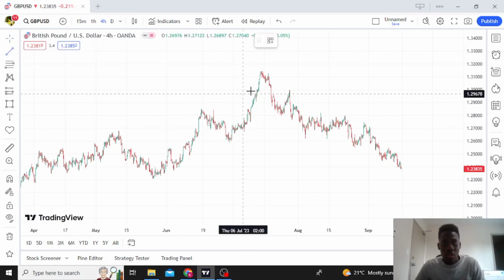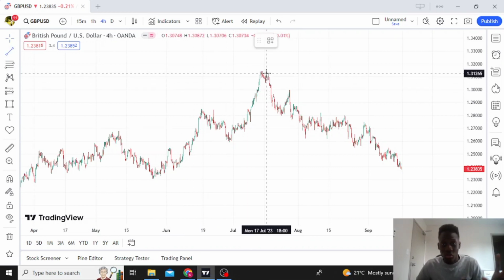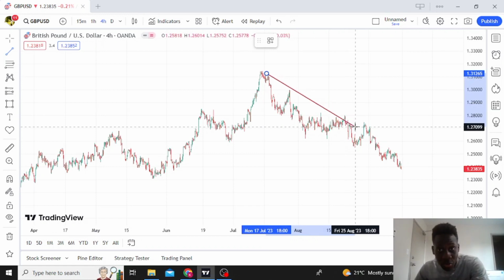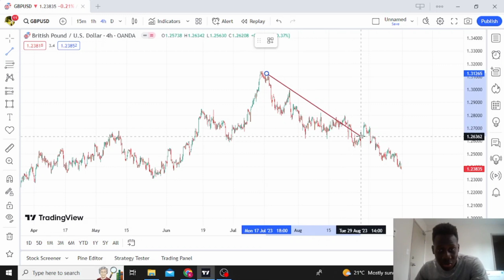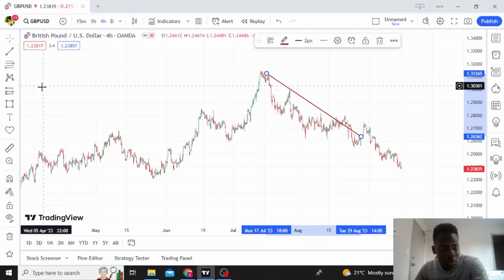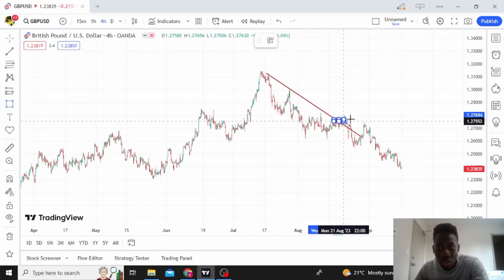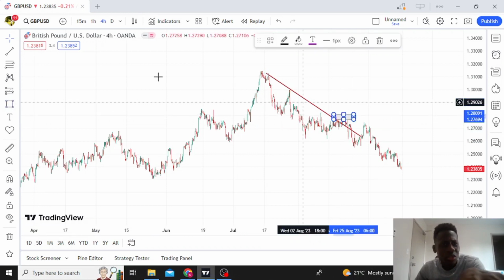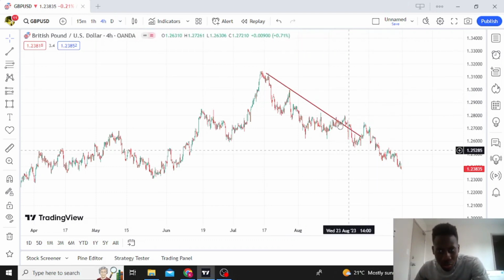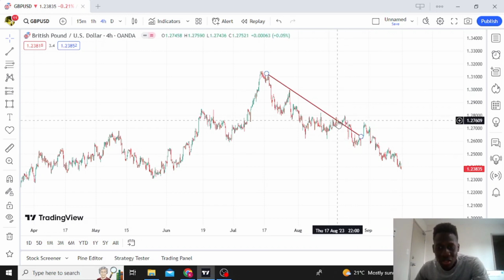For example, now I know the market is selling. Market structure: I want to use my trend line too. First peak, this will be my second peak, then the third peak, where I'll now go in for a short around somewhere here in the 4 hour time frame. I'll teach you about time frame analysis later, but I just want to show you my strategy. So I'll sell the market somewhere around here.